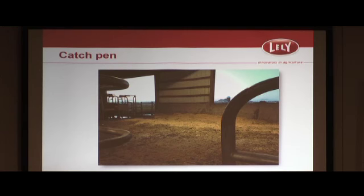This is just a view of our catch pen. It's behind robot number 3. We'll put cows in there for breeding, or if they're lame or have any issues. They can actually go back out, get milked in robot number 3 and get kicked back in, so they can still go out and get milked as much as they like.